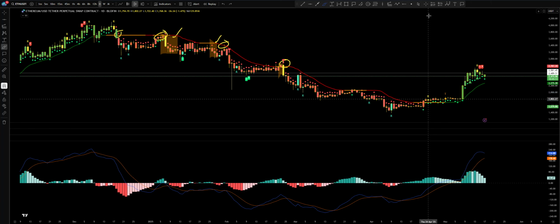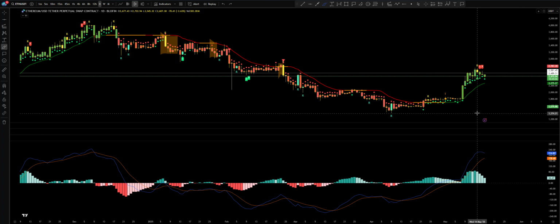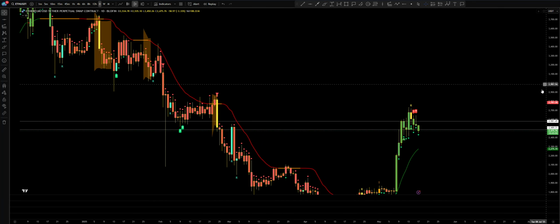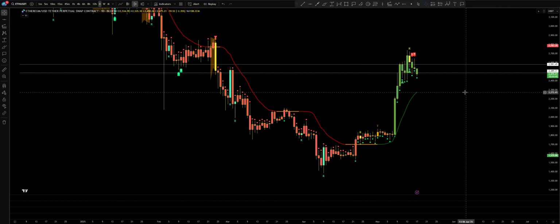So that's on the daily. How does it look on the MACD? MACD is curling over, so that's not a good sign. In terms of how it looks going forward, I think if there is a close below 2500, currently it's 2476, we will go to 2250 to 2350.